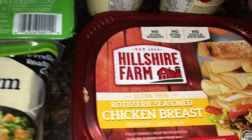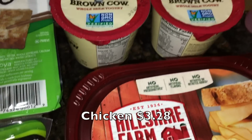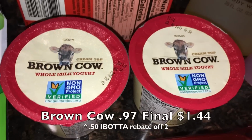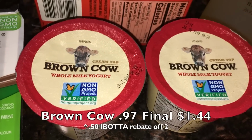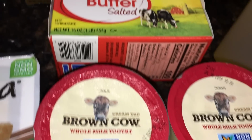Then for my son, for his lunches, he requested some chicken breasts. So that is for him. And then he absolutely loves this Brown Cow yogurt. He says it is the best. And it is back on Ibotta again for 50 cents off of 2. So I just grabbed 2.